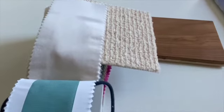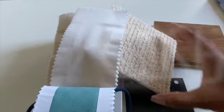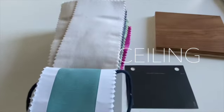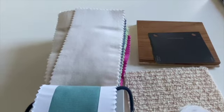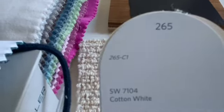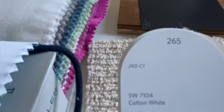I decided to do something a little more moody in this space, and I ended up painting the ceiling black. I know, right? The surrounding walls that are not black, I decided to go with a Sherwin-Williams color, and this color is called Cotton White. So you see right here, Cotton White. It's not too stark, it's also very warm, very creamy, and it complements both the rug itself right here, and complements the bedding as well.